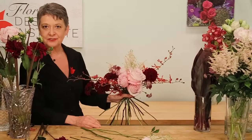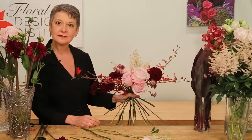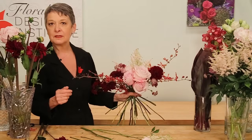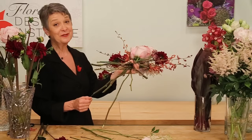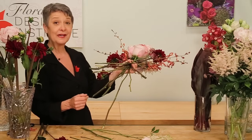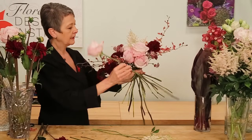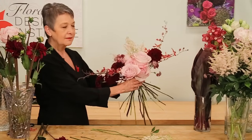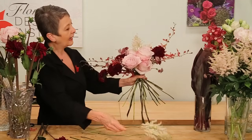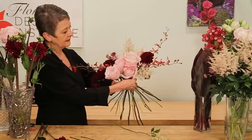As I finish, I want to think about movement. Some things come forward, some things to the back. And concealing all my mechanics, because right now you can still see the floral netting. You don't want to see any of that. You want that totally hidden. And I want a little more dimension. So maybe bringing in another rose, coming a little more forward, pulling depth, adding in a little bit more of the Astilbe, coming out to the side.